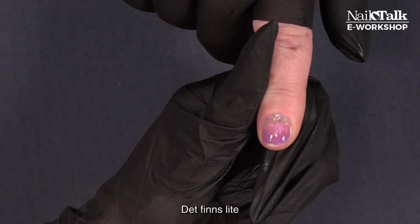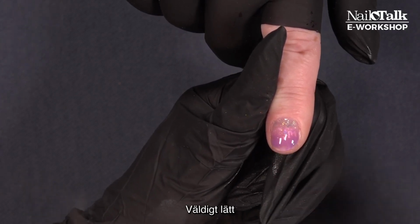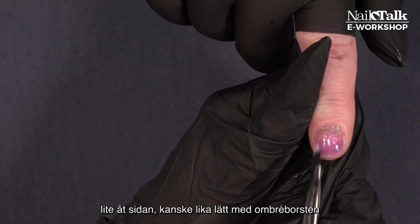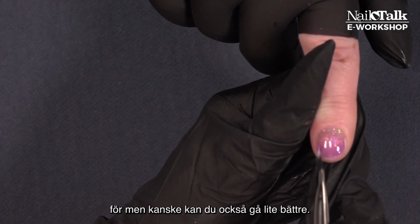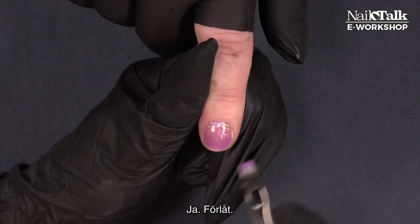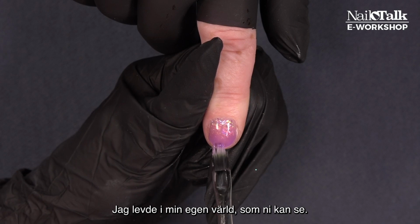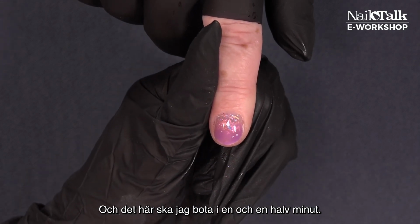There's a little dust there, which I'm going to remove like this. Very easy. It's also easy with the ombre brush. Perhaps you can go a little bit back to the middle again. Yeah, sorry, I was living in my own world, as you can see. And this I'm going to cure for 1.5 minutes.